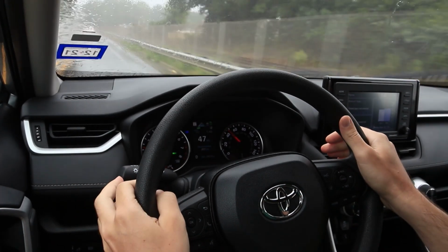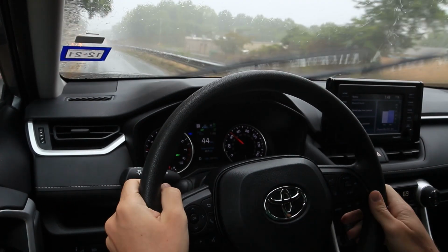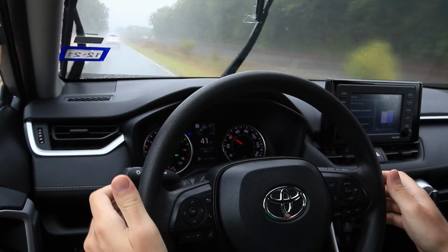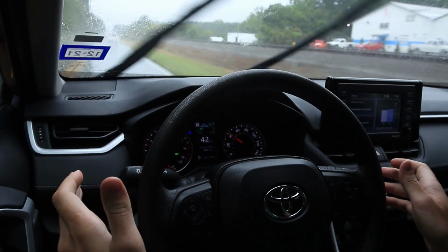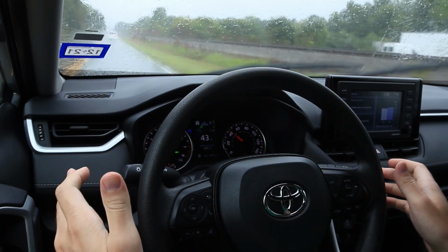It's raining. Yeah, it doesn't seem to recognize the line as well as it did before. It still kind of sees it. Okay, I'm still here. So as you can see, the adaptive cruise control works even in heavy environments like this, which is good.